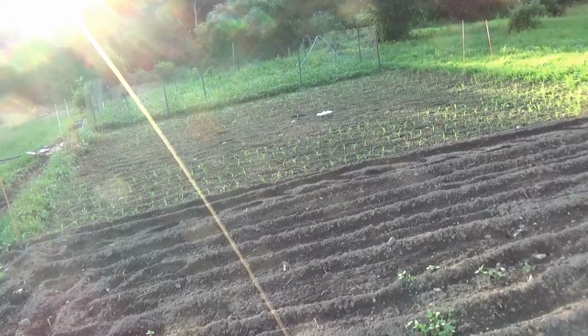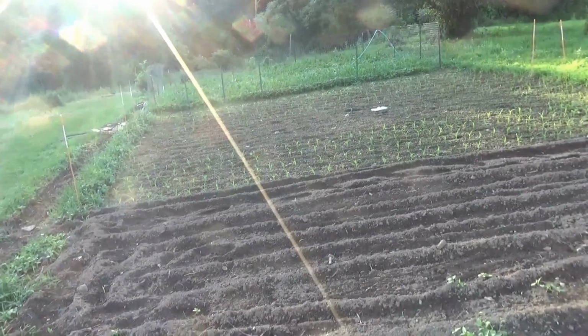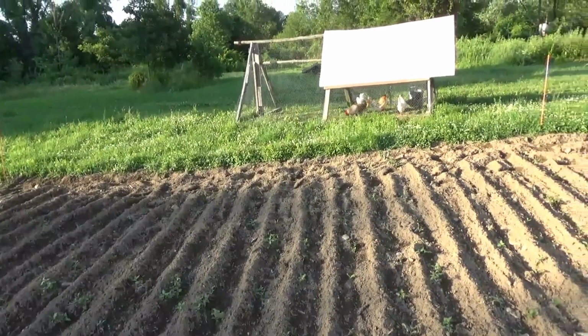I do have a bunch of bean seeds and I hadn't gotten around to putting them in, and I really do want all 3 sisters in here. So, yeah. So, I think that's pretty much the update for now here on the farm.